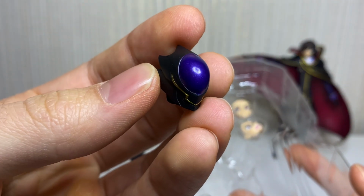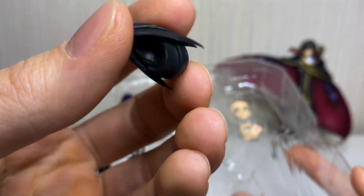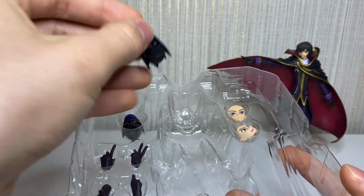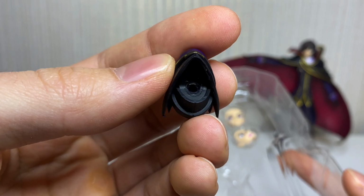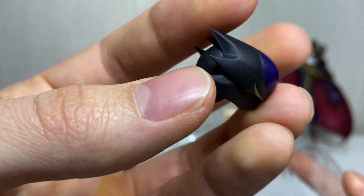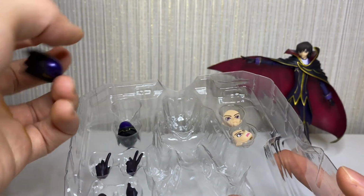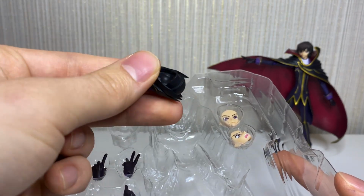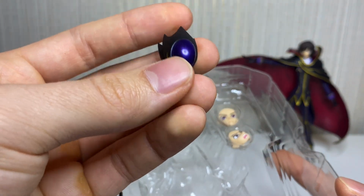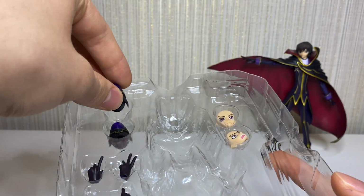Lelouch also comes with two Zero helmets. One doesn't have a peg hole in it, it's just a thing to hold and for him to hold, but not to wear. This one, on the other hand, has a peg hole, so we can actually put it on him, and it'll be like his face. Unfortunately, I don't really see why this had to be done. Why can't there be two helmets, I mean, just one helmet with the peg hole? It doesn't really make any difference. But no matter what, the helmets are still fantastically painted and detailed.